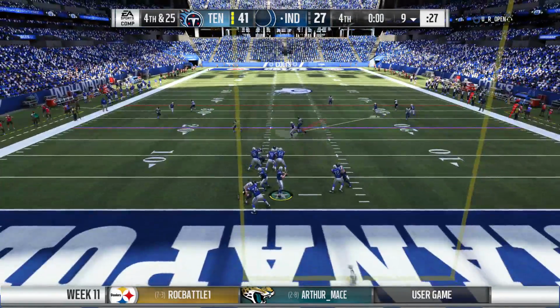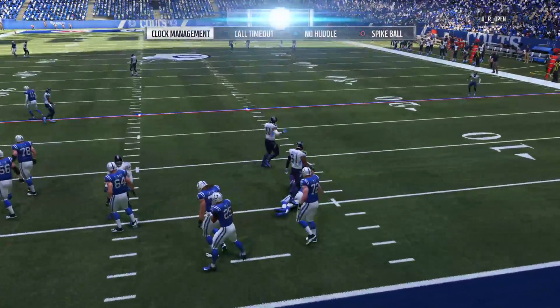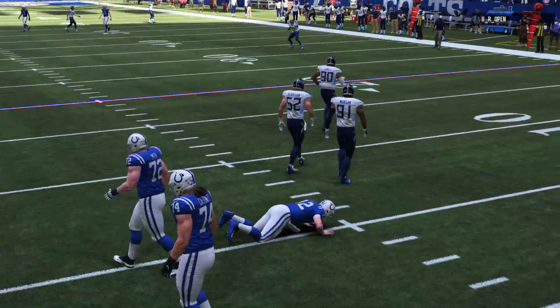One last throw here for Love. Pressure gets to him, and down he goes. Back at the 4-yard line.